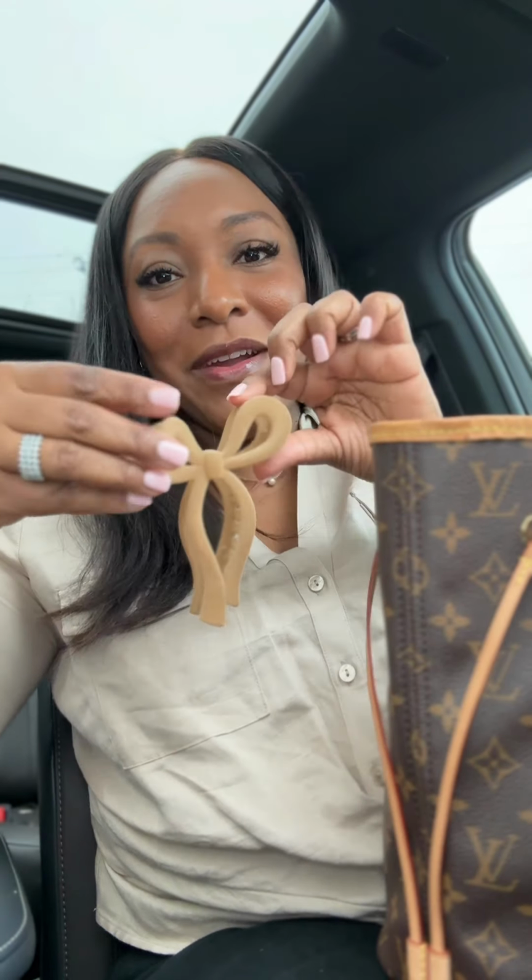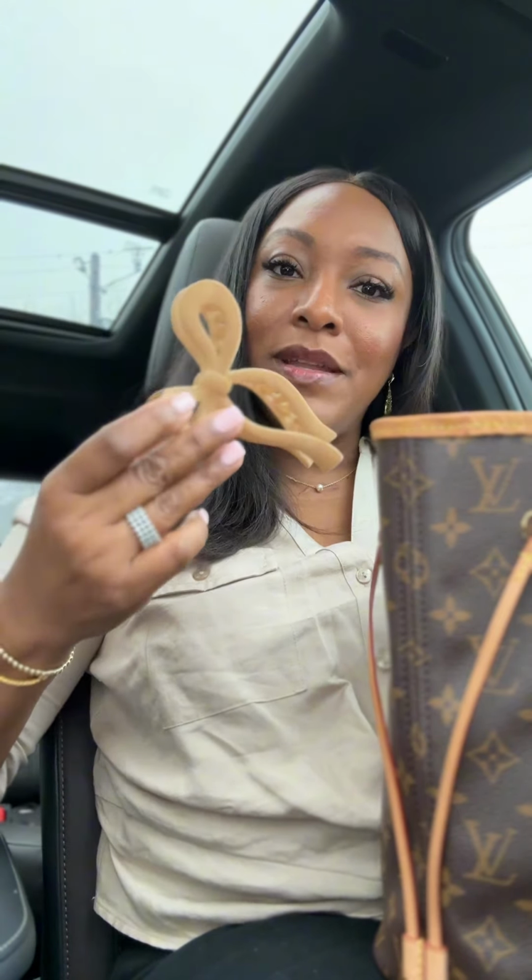Other than that, I have another coquette, what is it called? Claw clip. Gosh, I went blank, y'all, sorry. This is a claw clip, and it's just a nice, easy way that you can put your hair up if it gets hot, or if you're just annoyed with your hair flying all over the place. Sometimes I just want my hair out of my face, and this is what I use to put it up.